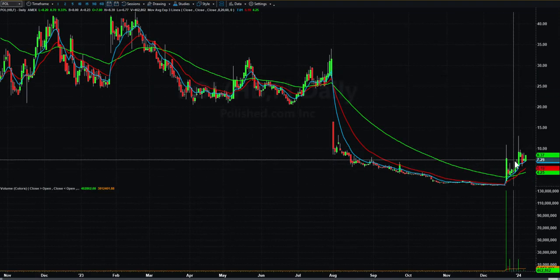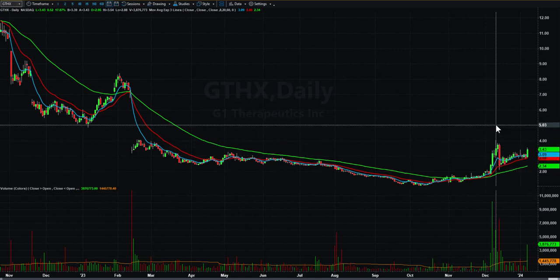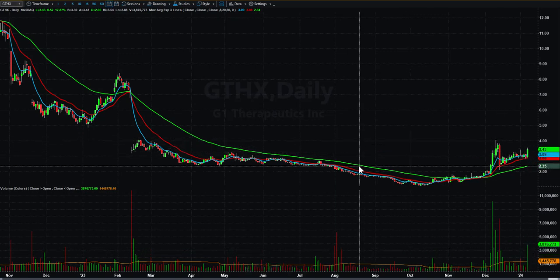POL is just one that had the big pop, secondary pop, and is coiling again. That one goes on watch. GTHX had a high back here. Was it exactly 404. Got into coiling and is starting to curl back up, nice volume today. So I like the looks of that chart.